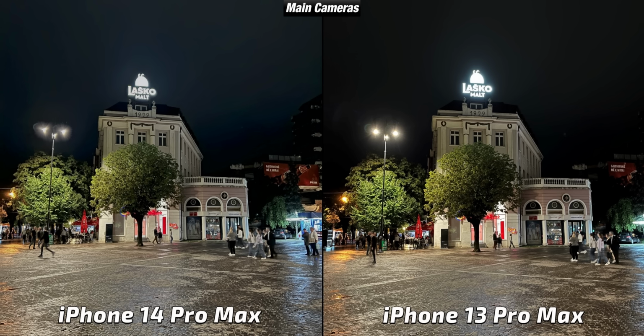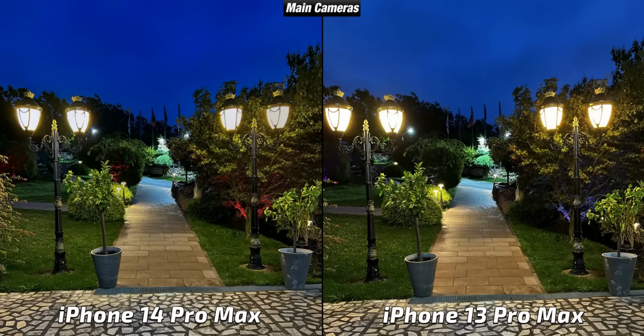The 14 is also doing a better job with light reflections, since these street lights here aren't as distracting. And just look at the buildings on the right. They are visible on the 14, while on the 13 they seem like they are missing. The 13 Pro Max is holding up very well, and besides those small improvements till now, I don't think the 14 Pro Max is doing a much better job. Sure, it is better, but it isn't actually twice as good.